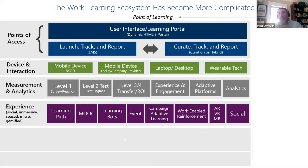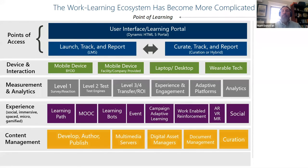After my launch, how do I reduce the impact of the forgetting curve by repeating and sustaining feedback? Work-enabled reinforcement, where I'm getting into the point of work performance and serving up reminders, reinforcement, and remediation based on an actual application cycle. AR, VR, MR for mixed reality, throwing that in here. And then the last one is social. So this layer is really growing and changing. There are tons of platforms in there that are driving that.